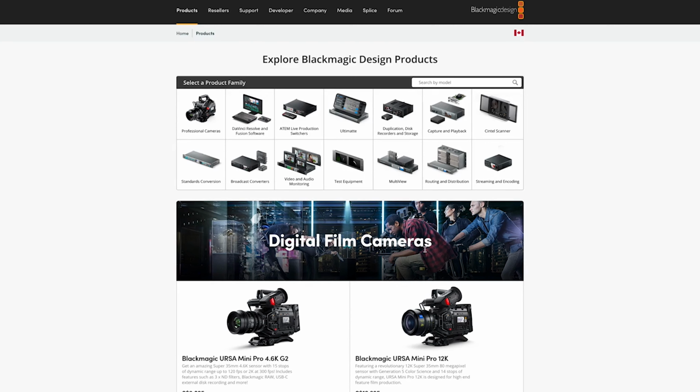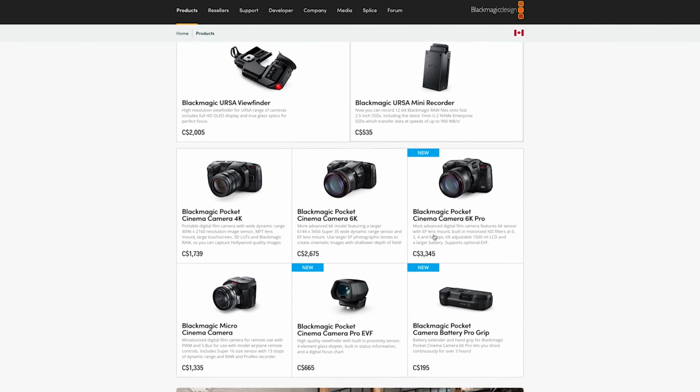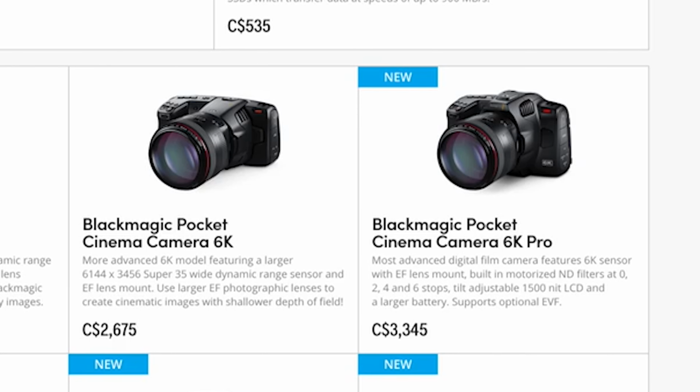So the first reason, and probably the most obvious, is the cost. This camera in Canada is about $800 to $1,000 less Canadian dollars than the Pro version, which is a considerable amount of money. When you're thinking about making this investment, some people might think, well, you might as well get the better one anyways. But obviously I don't have unlimited funds. I used up pretty much all the money that I made from the recent gigs that I just had in order to be able to make this purchase.